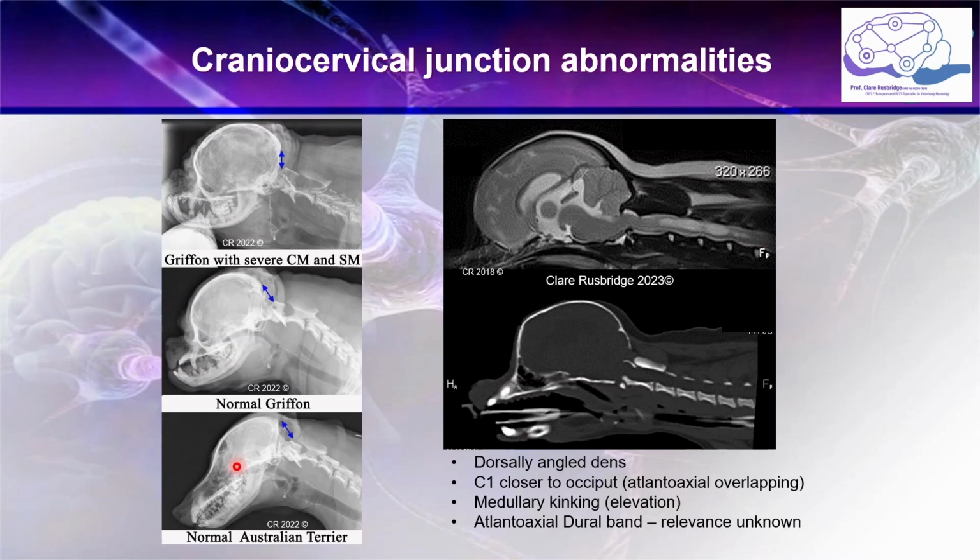In a normal circumstance, as in this Australian Terrier, you should have a great big frontal sinus here in front of your cranium. But in these brachycephalic dogs, which we've selected to have this rounded forehead, their rounded forehead is actually the skull, which is covering their brain.